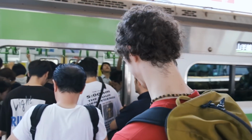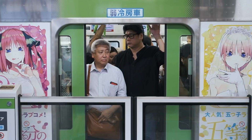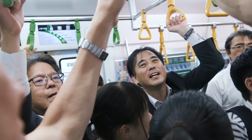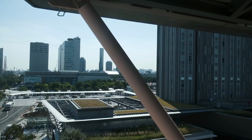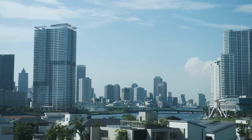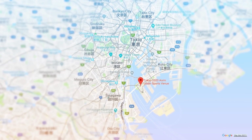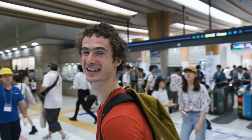Quite busy. The Olympics will take place in different venues all over Tokyo. And this is the metro station for the place where sport climbing and basketball 3x3 is going to take place. So let's check it out.